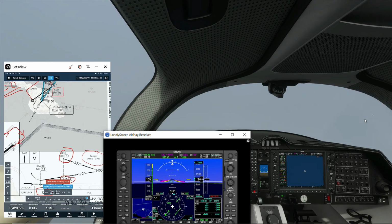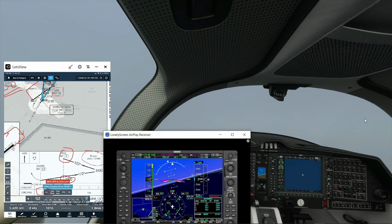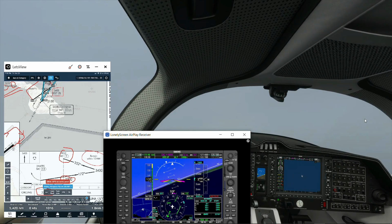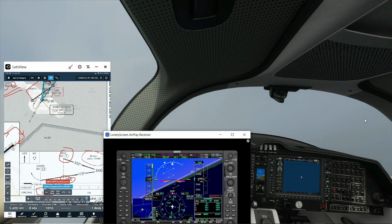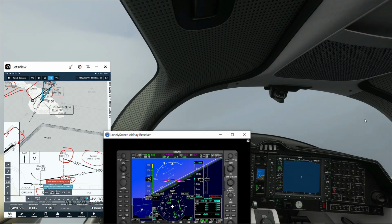Turn right now. Vectors for runway 20 right. 130 is good. That's 180. 130, to intercept the final approach course. There you go.